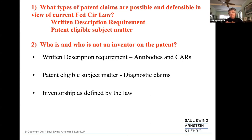So in terms of the written description requirement, I'm going to focus on antibodies, and I'm going to focus on chimeric antigen receptors, something that's near and dear to a lot of the folks at Penn's hearts. For patent eligible subject matter, I'm going to talk about diagnostic claims, because that also is something that has been toppled a bit by recent case law. And it's important, I think, to understand some nuances to those findings.